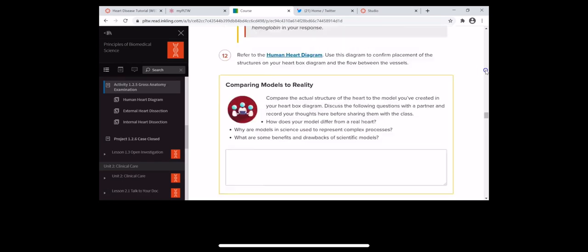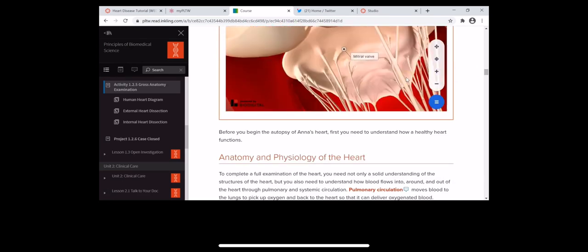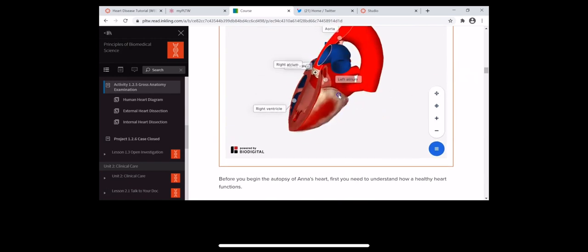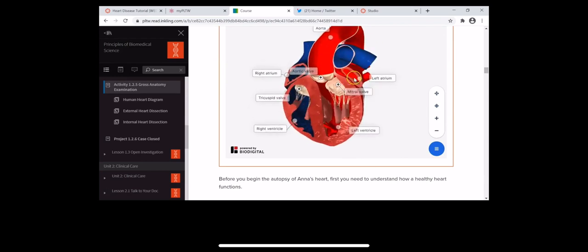Now, once it reaches the lungs, of course, they oxygenate the blood. Then, once they've done that, it goes into the left atrium. Now, once it goes to the left atrium, that goes into the left ventricle.